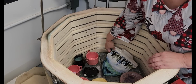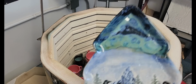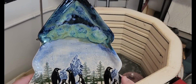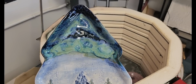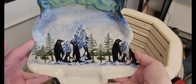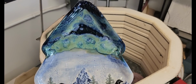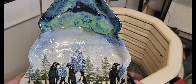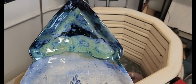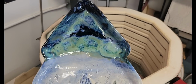All right, this is a refire for me. Dang, that's pretty. So the Northern Lights didn't quite do what I want, but we definitely have a more interesting sky and more color at the top. I'm going to keep this one. I really like this one. And I might go back in and gold luster the stars. What I did is I added more Blue Hydrangea and Seaweed. I put Seaweed on the top and then just fired it again.